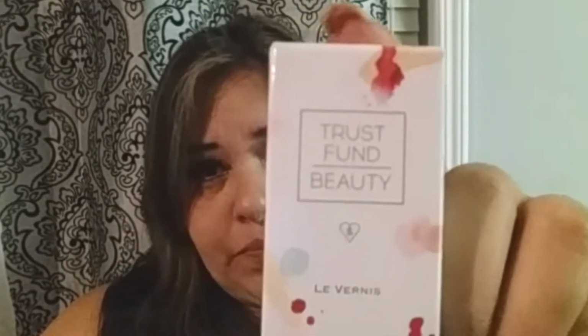I also received the polish. Trust Fund Beauty. I'm going to try it on my pinky since I bit my nail off. I didn't like it the first time, personally, but we'll see. Maybe I was just tired. I mean, I like the color, but I noticed I have to do more than one coat for it to really pick up.